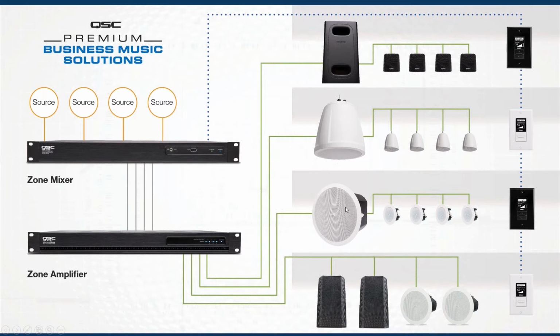and the same holds true for each of these subsats. The other nice thing is, because they all use the same driver set, I can mix and match. So I could use a surface mount sub with pendants, or the ceiling sub with surface mount loudspeakers. It doesn't matter. And then these are just some of the existing QSC loudspeakers, some of our ADS, our standard format surface mount or ceiling loudspeakers.